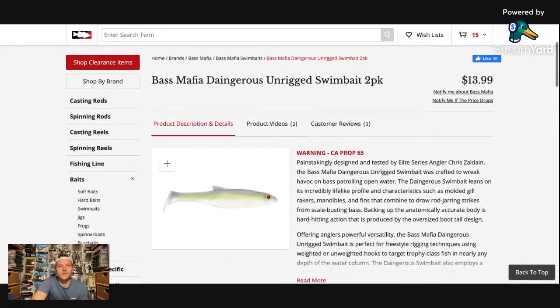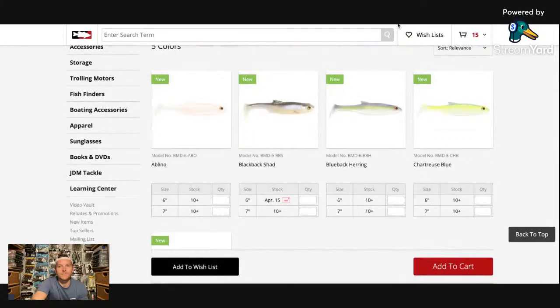$14. So $7 per bait. That's pretty affordable for a 7-inch soft plastic swim bait, unrigged. So that is why I am interested.